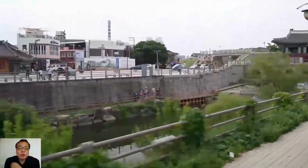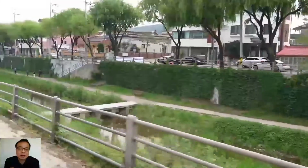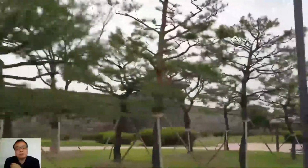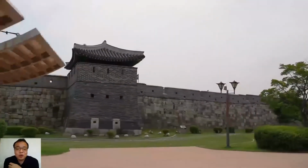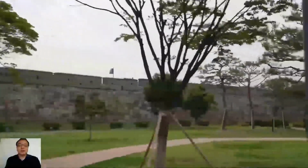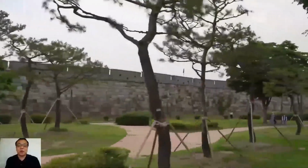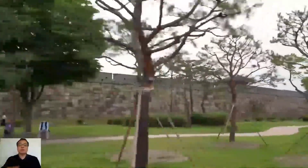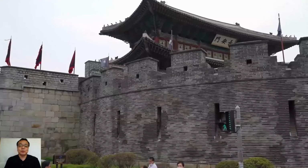This Suwon Hwaseong Fortress is the most beautiful and most advanced fortress of the East and West, built in the 18th century. Especially, you can go there at night. The light reflected on the wall is really, really beautiful. And also Suwon Hwaseong Fortress was selected as one of the 50 beautiful places to visit in Korea by CNN. So please come to Suwon Hwaseong Fortress and enjoy the world-class heritage. This is Jang'anmun.